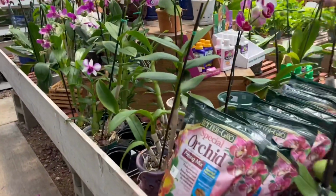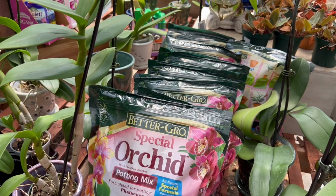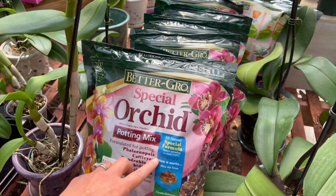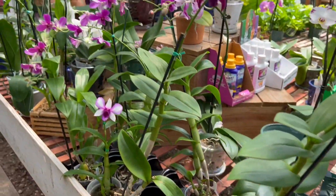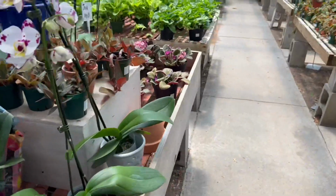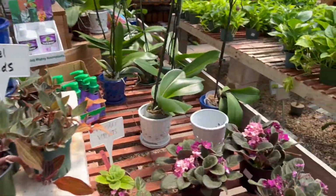Okay, orchid potting mix. I always buy these bags and I mix it with the regular soil, and that's for most of my plants. I add this into it, and I like it because it has charcoal and it has more perlite. They have a variety of orchids. Jewel orchids, look at those beauties.